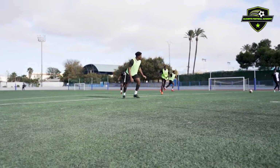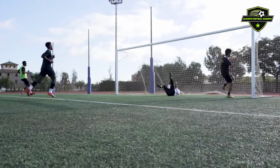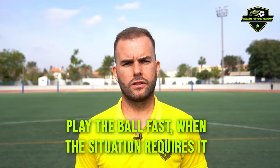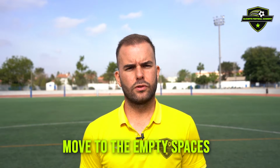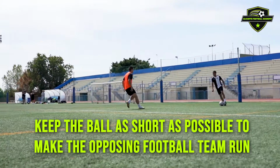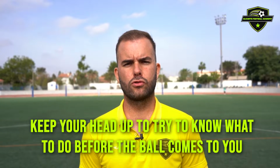You shouldn't try to keep the ball by any means necessary. However, it should be kept following football's best practices. These are: play the ball fast when the situation requires it. Play the ball slow or keep it when the situation requires it. Move to the empty spaces. Keep the ball as short as possible to make the opposing football team run. Keep your head up, and try to know what to do before the ball comes to you.